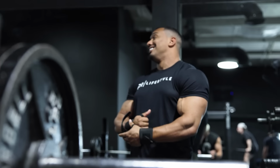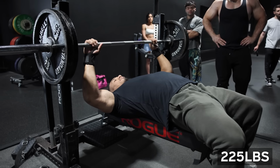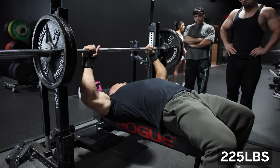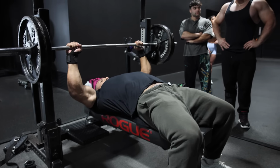There's 2 plates, and that's what we know. Throwing 5 more.